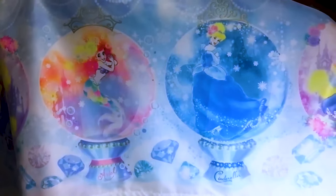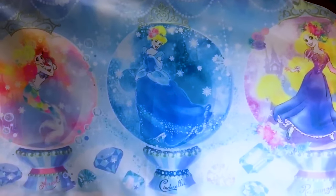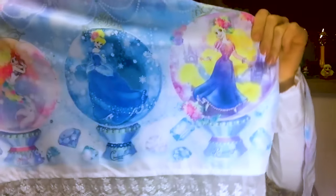They are all in little snow globes, so this time they actually did a better job at incorporating the print into the dress instead of just dumping things on like they did on the Rapunzel dress. I mean, I still love Dreamy Luna, and you know all the crazy things I did to get Dreamy Luna, but they could have done a better job of incorporating that into the print.